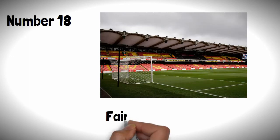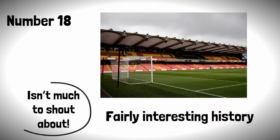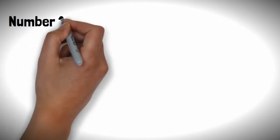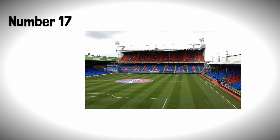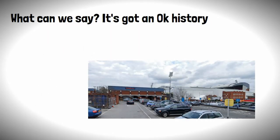At number 18 is Vicarage Road. It's got a fairly interesting history, but there isn't really much to shout about when comparing it to others on this list. At number 17 is Selhurst Park. What can we say? It's got an okay history and a nice Sainsbury's next to it.